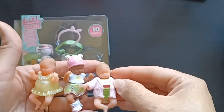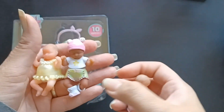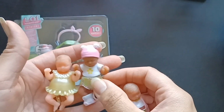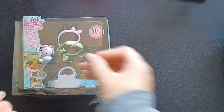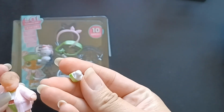Oh my God. You cannot tell me that this is the cutest thing that you have seen. Like, look how perfect. I hate this lighting, which kind of sucks, but nonetheless, these are the 3 little outfits that it came with. And it also came with these little shoes, but these look kind of too adult for, in my opinion.